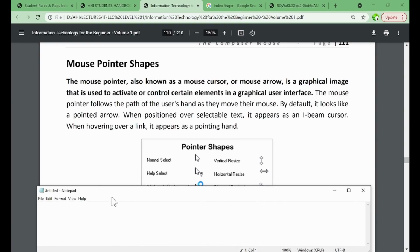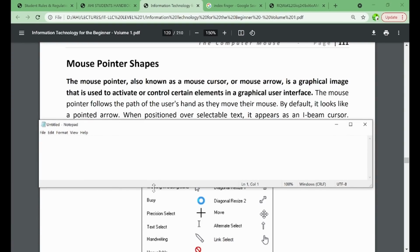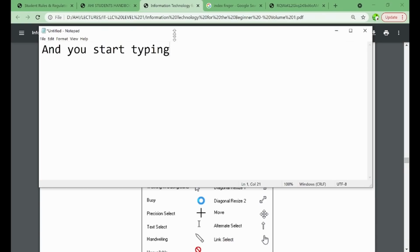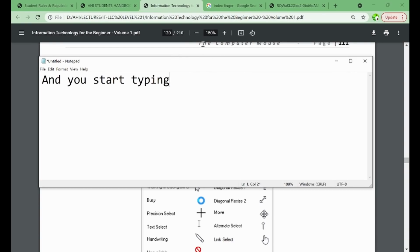When you open a text editor and you start typing, you see something blinking that is called the typing cursor. We have a typing cursor and we have the mouse cursor. The mouse cursor is the pointer that moves around, and it has several shapes based on where it is placed at any given point in time.